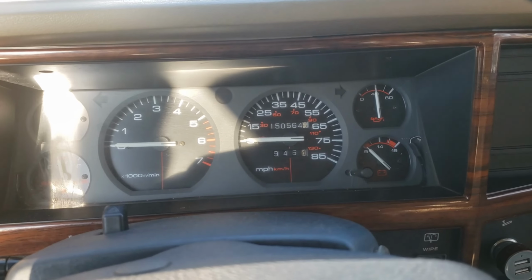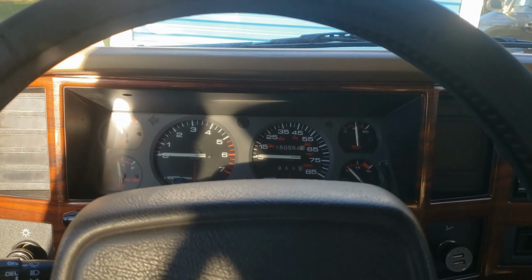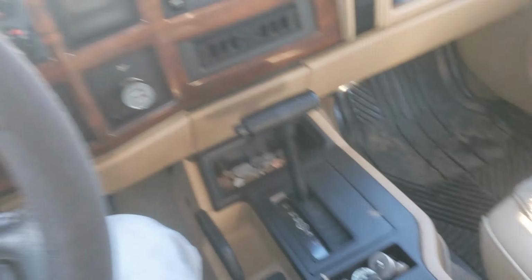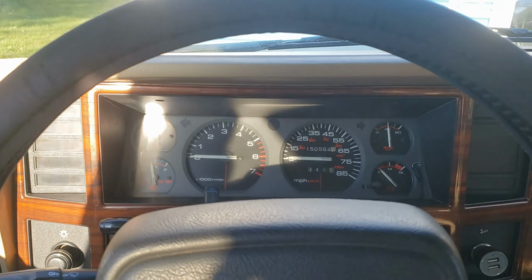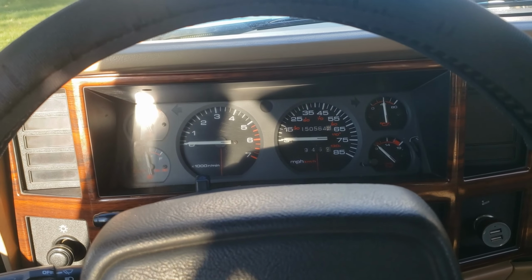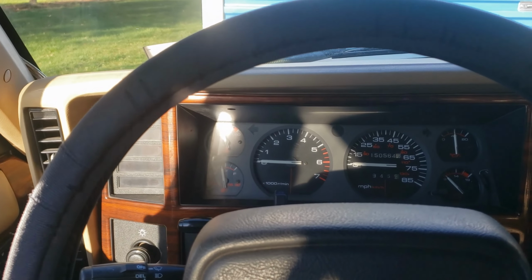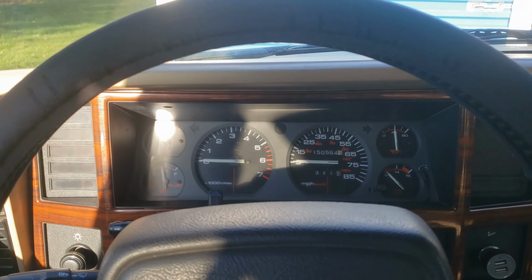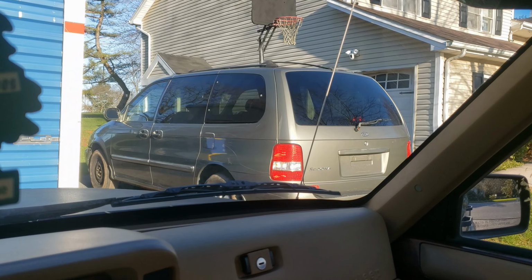It has lower miles, not super low, 150, but it's a good Jeep. The front drive shaft's out, so I can't really do much off-road, but it's overall a pretty capable Jeep. It's just a 95 XJ. So I wanted something that could outperform this since it's still stock. It's a Jeep, but it's stock, so it won't be too great. So I got something that just made sense. A Kia Sedona minivan.